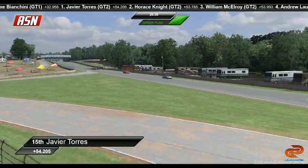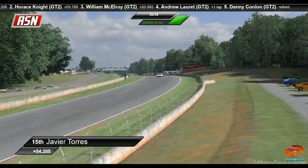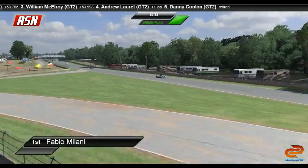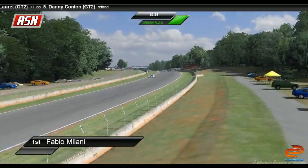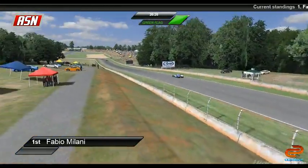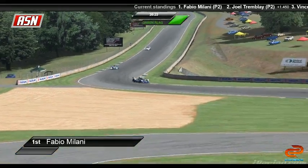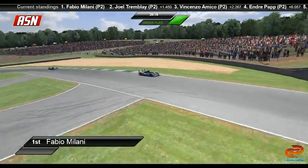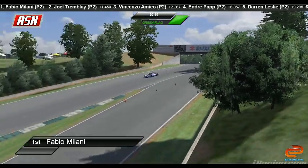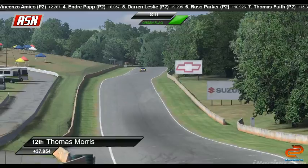So we're going to go up front. Timing and scoring says about 1.5 seconds. Looks like Rominger has crashed in car number 9. Going to go up to Fabio Milani in car number 4. Going down the long straightaway as he's catching up to these Fords. As the battle in the Corvette class, I believe it's all thinned out as Morris is ahead of Bianchini. There's Bianchini. And there's Morris.